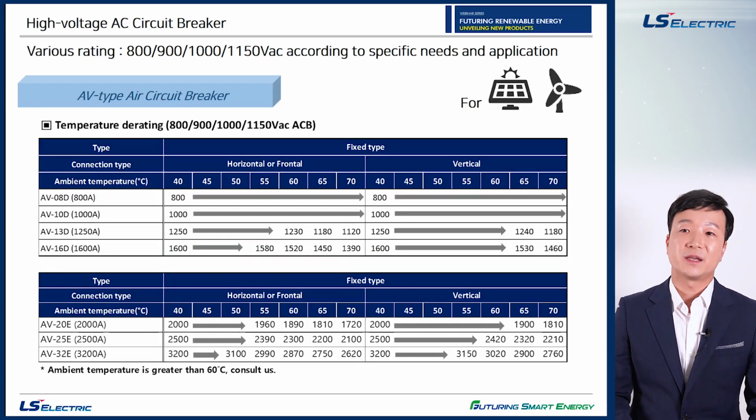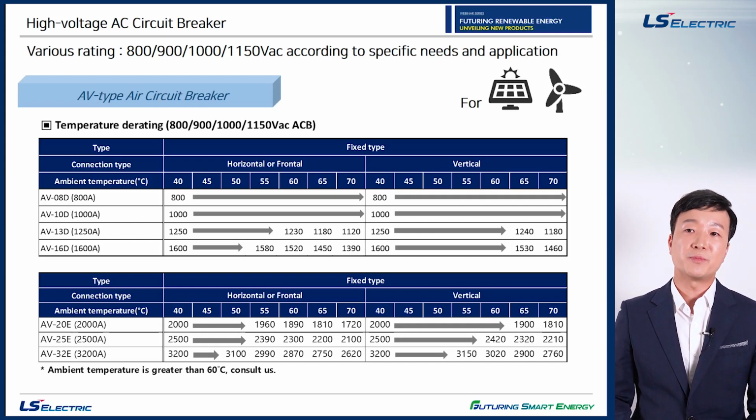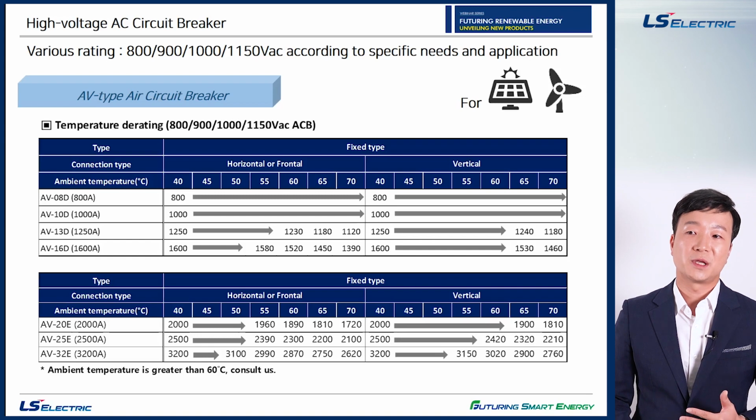Lastly, here is the most frequently asked question. Temperature condition is really important to operate a power system without problems. Different temperature conditions result in different adverse effects. This table could be applied to all range of AV series. So despite harsh conditions with higher temperature, our AV air circuit breaker could give you a guideline to excite proper current on the electrical system.